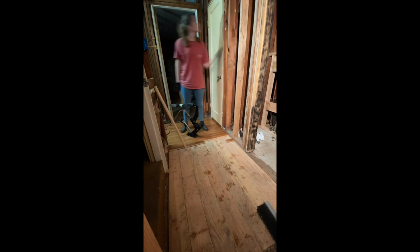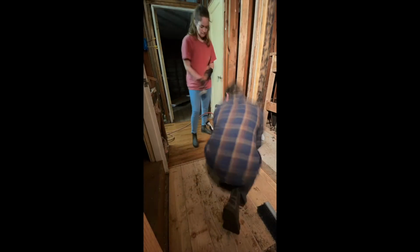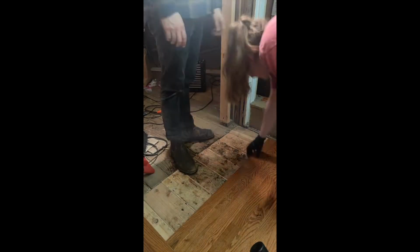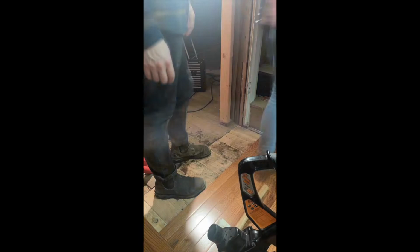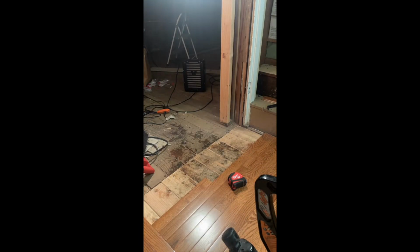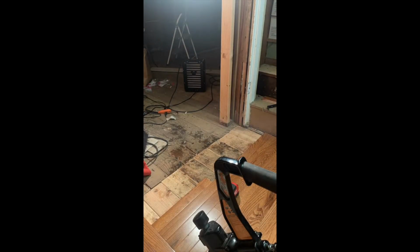The reason that the hardwoods were gone from the hallway and the kitchen is there was linoleum over the top of them, and the mastic that they used to stick the linoleum down, as usual, had asbestos in it. When we had that professionally removed, they were unable to leave the hardwoods as the mastic was stuck to it, so they had to take all of it with them, and so we were stuck patching, but I think it turned out pretty well.